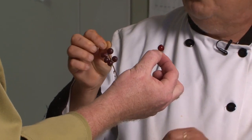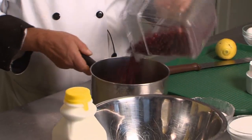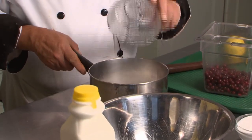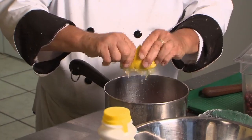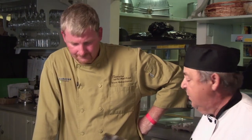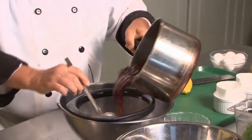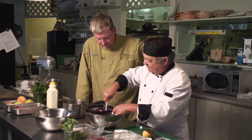And with that, we're going to make a cold soufflé glacé. It's very simple. You put some in a pot. Let's say we put 2 cups. You're going to put 2 cups of sugar at the same time. Half a lemon juice. Bring that to a boil. Okay. So now we have all this cherry. We're going to put that through the sieve. Try to extract the maximum possible.